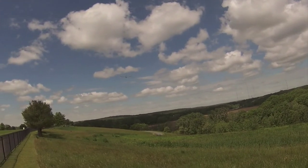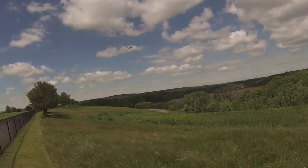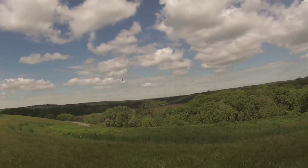The wind may have been a little too strong for my Radian, which was surprising because I put a 2200 milliamp hour battery in there to try to weight the nose down. As you can see, that didn't seem to help all that much.